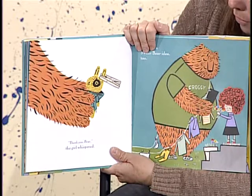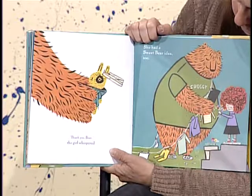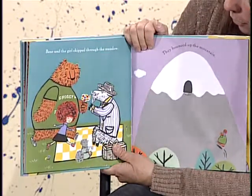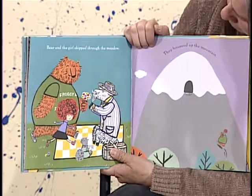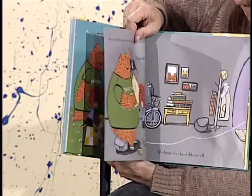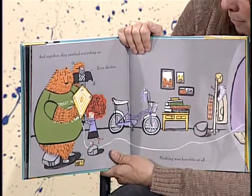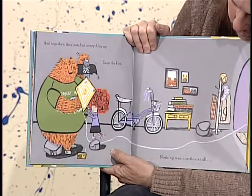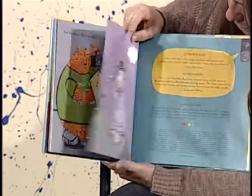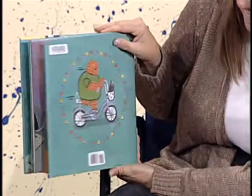"Thank you, Bear," the girl whispered. She had a sweet bear idea, too. Bear and the girl skipped through the meadow. They bounced up the mountainside. And together, they patched everything up, even the kite. Nothing was horrible at all. For the moment. The end.